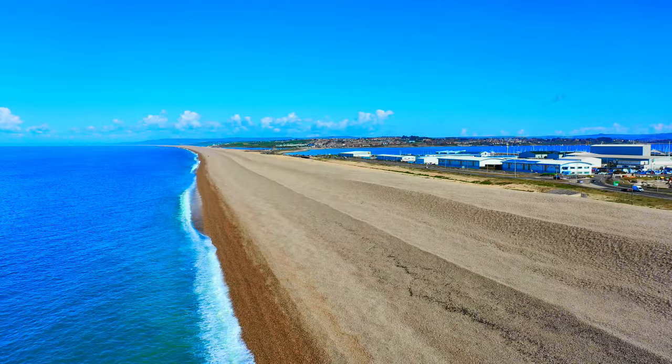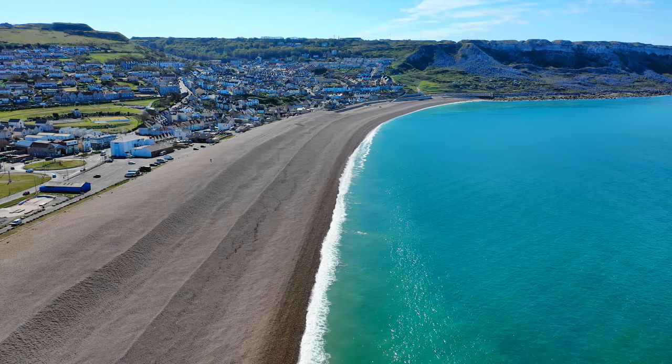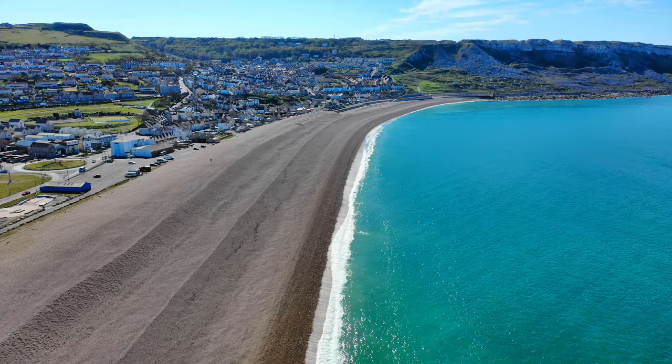Where it meets the bulk of the Isle of Portland, the beach terminates in Chesil Cove. It is here that the raw elements of nature are felt at their most extreme.